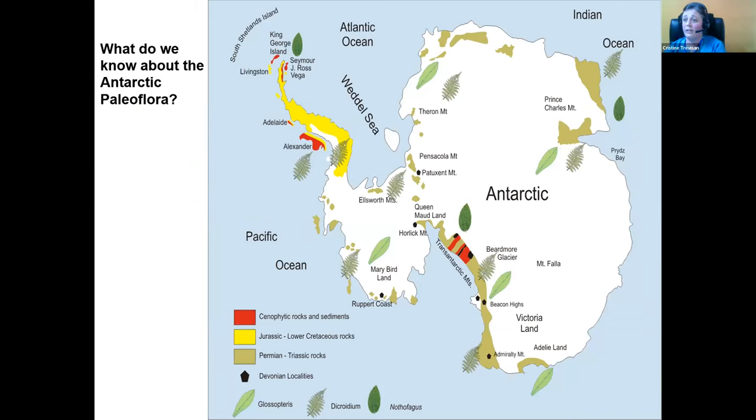So, what do we know about the Antarctica paleoflora? Until now, we know that the history of the Antarctica continent is much older than the history of the peninsula. We can see here that on the continent, the flora is represented by Glossopteris and Dicroidium, in deposits representative of the Permian and Triassic, and in the Antarctica Peninsula, the deposits are younger.